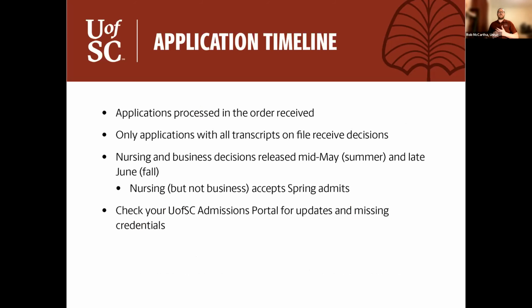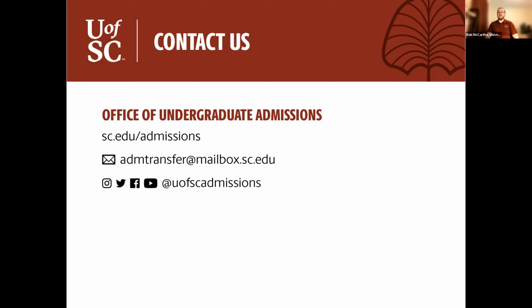Now, like I mentioned, our applications are rolling, so they're processed in the order they're received. We will not make any sort of admissions decision for a student unless we have all of their academic information in. We already talked about the nursing and business and how that process works. And we have what's called a USC admissions portal. So once you submit your application to the university, we'll get access to that admissions portal, and we'll keep you up to date with any sort of admissions credentials we may need, as well as release your decision through that portal and then show you your next steps from there.